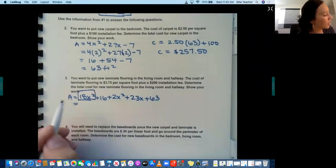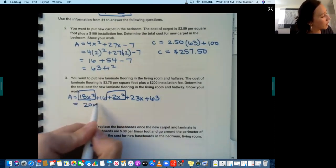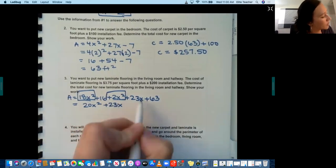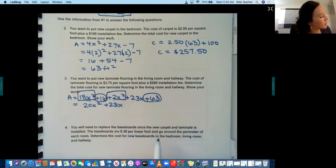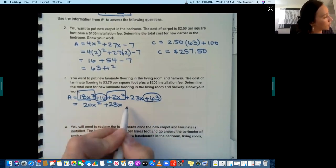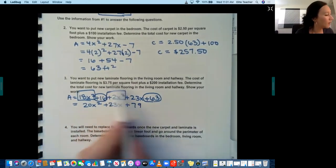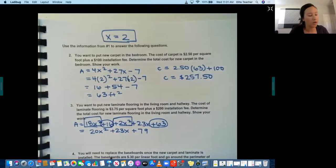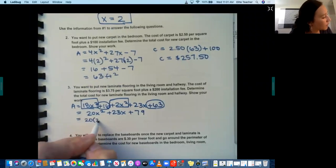So let's go ahead and simplify this. We have 18x squared and 2x squared, so there's 20x squared. And then we have plus 23x. And then we can combine 63 and 16, which is 79. So we need a number in order to calculate the cost. So let's plug in. We know that x is equal to 2. So we need to plug in 2 for x and simplify.